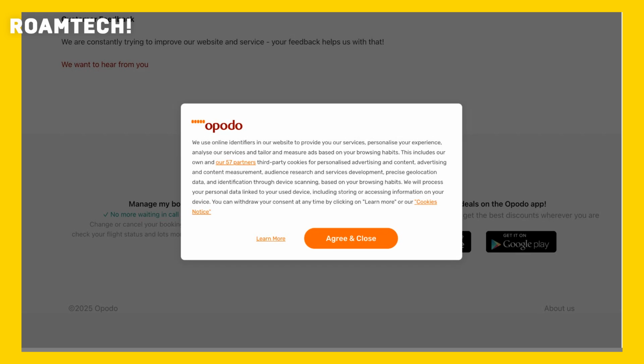For those who appreciate having all their travel details in one place, Opodo provides a convenient mobile app. The app allows you to manage your bookings, access boarding passes, receive real-time updates about your flights, and even contact customer support directly, all from the palm of your hand.